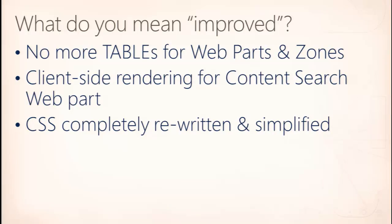And lastly, we completely rewrote and simplified our CSS. Raise your hand if you liked the way CSS worked in 2010 as far as the number of out-of-the-box classes and selectors. Oh, wait. OK, one person. Thank you. That's great. Not even a plant.